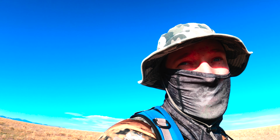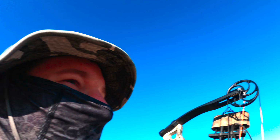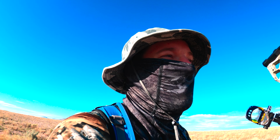Well, just walking over to where the antelope went over the fence and disappeared. Kind of cool little find. Land survey stake. It says 1917. Like, what was out here in 1917? I doubt a lot less than what we're seeing right now. But pretty cool, pretty crazy.